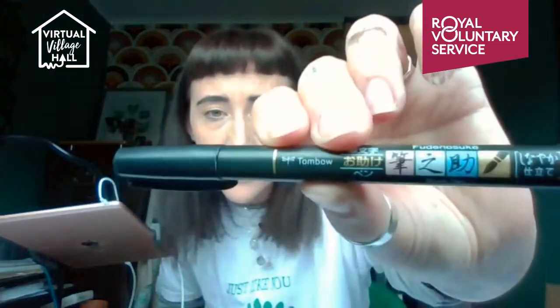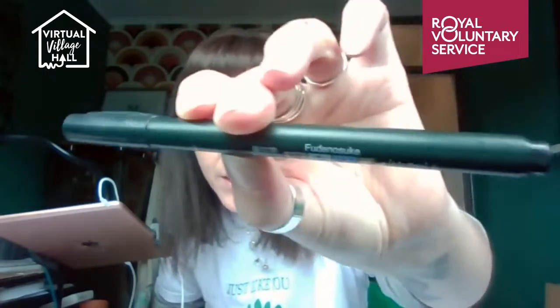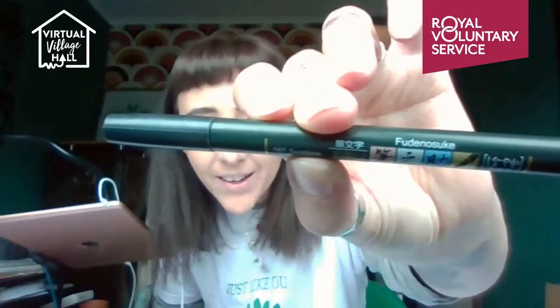What have we got? Oh, name again. Okay, I'll just go through the name of the pen again. Tombow is the brand, so you'll find lots of different Tombow pens out there, but this particular one is a Fudenosuke. That's the name of the pen. If you buy a Fudenosuke pen, it will have this lovely brush nib, which is quite small and stiff and really good to practice with.